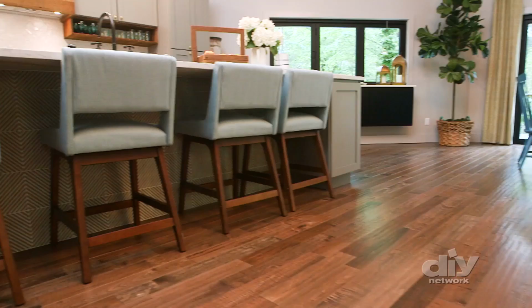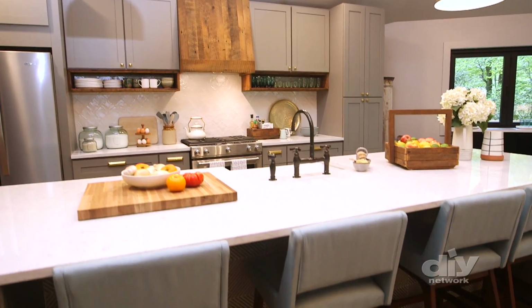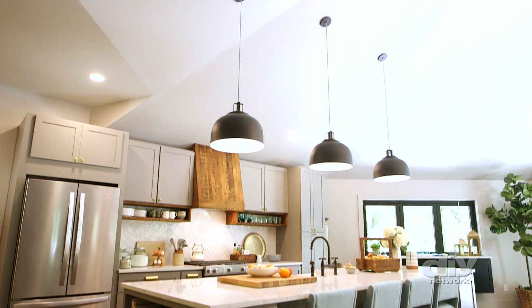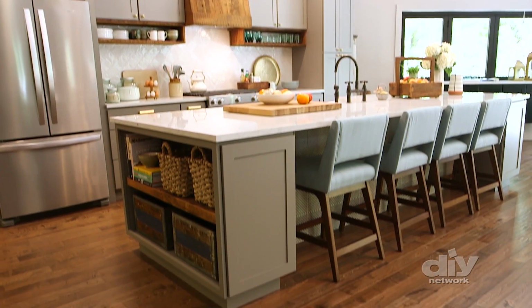Having all this space means there's seating for 4 beneath 3 oversized lights that show off the tall vaulted ceilings above. And there's even open shelving on each end.